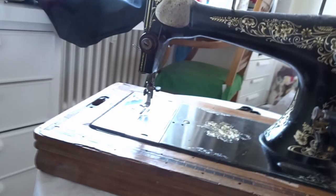Hello everyone. So this is where we're at so far. All the pieces have been cut. All the lining pieces are here. So now I'm going to proceed to stitch them together and rethread the sewing machine because this needs rethreaded.